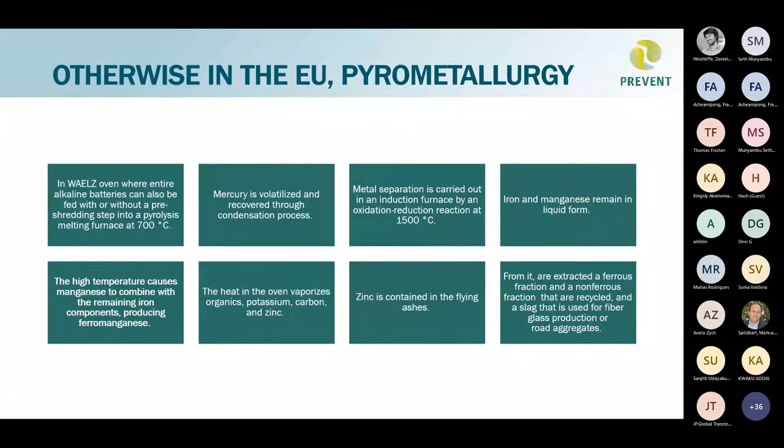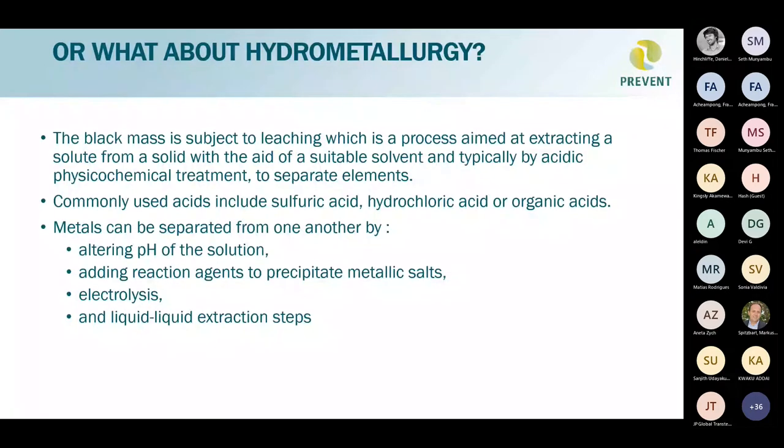And hydrometallurgical is a process where you shred the batteries and eventually the black mass is treated in solutions, where you extract the value of it through physical treatment to separate the elements. Normally, you use acids like sulfuric acid, hydrochloric acid, and other types of acid, mainly to extract some value of it.